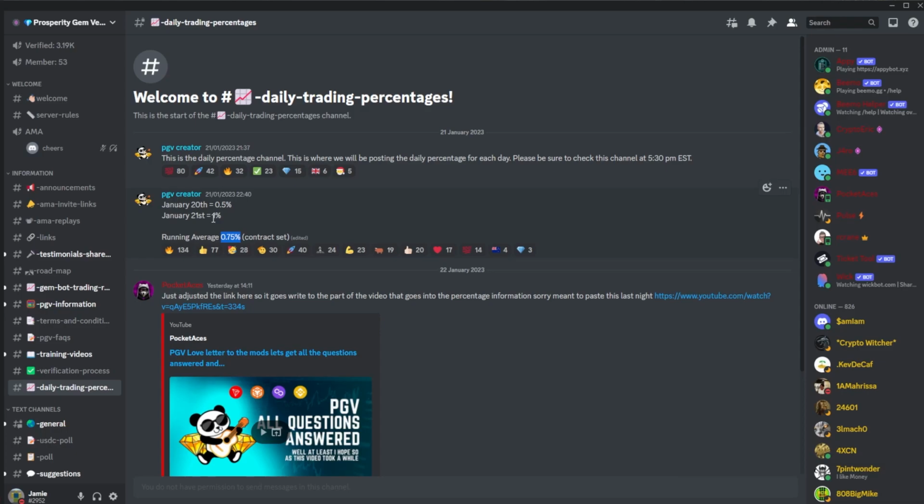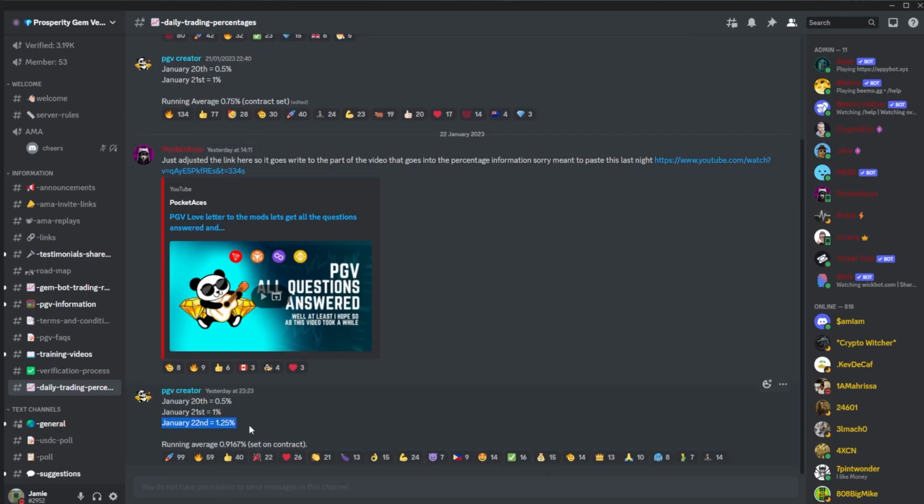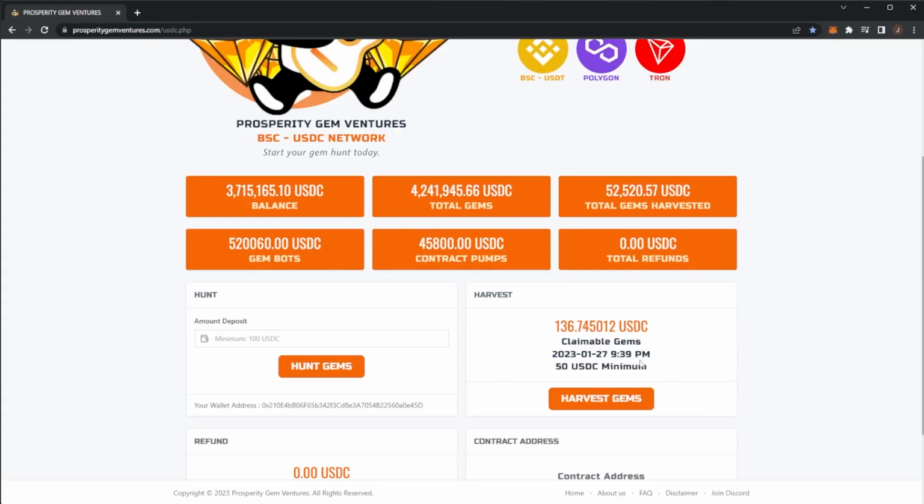So whatever reward you had, for example, say you had $100 and your rewards were $1. Well, they could have been $1 if your average rate was 1%. On a $100 investment, your pending rewards would be 75 cents. However, the next day, we could see the percentage went up to 1.25%. So now the running average is 0.9167% set on the contract. But the thing is, as this number changes, which is set on your contract, any pending rewards also get edited.